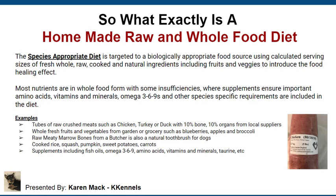The species appropriate diet is targeted to a biologically appropriate food source, using calculated serving sizes of fresh, whole, raw, cooked, and natural ingredients, including fruits and veggies, to introduce the food healing effect. Most nutrients are in whole food form with some insufficiencies, where supplements ensure important amino acids, vitamins, and minerals, omega-3, 6, 9s, and other species-specific requirements, such as taurine, are included in the diet.